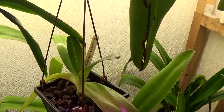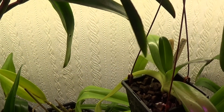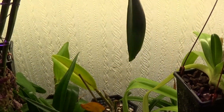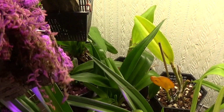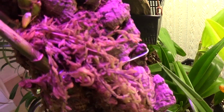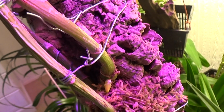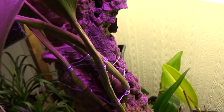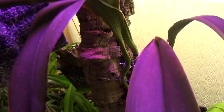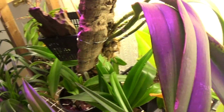We've got this thing I got off eBay, this Aesong Tian Mu that had no roots on, so I've just had it on this mount, and we're just coming out with a new growth there, so that looks like it might pull through and make a really nice plant, because they're the most beautiful bloom on those. Cattleya Aesong Tian Mu.